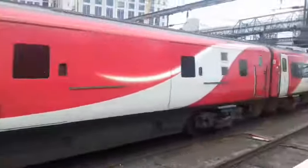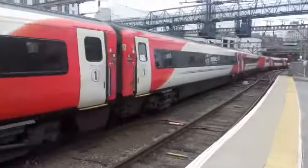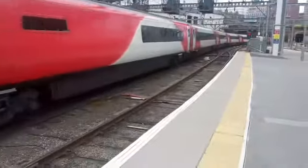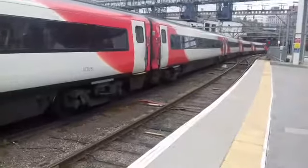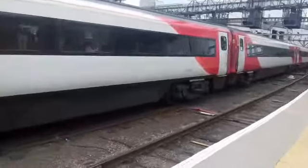Arriving with 1E09, sorry, an LNER service from Edinburgh Waverley, which was fast to Newcastle. Door not in use. Wonky label. Oh, this train is full of standing.